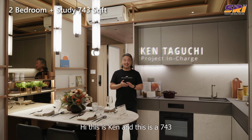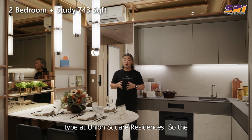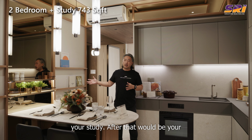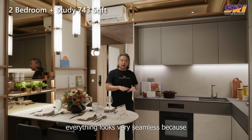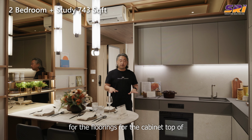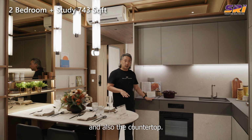Hi, this is Ken, and this is a 743 square feet 2+ study unit type at Union Square Residences. So the moment you come in from the entrance, you actually go past your study. After that would be your kitchenette and your dining area. You realize as you come in, everything looks very seamless because the developer is actually giving engineered stone for the floorings, for the cabinet top of the kitchenette as well, and also the countertop.